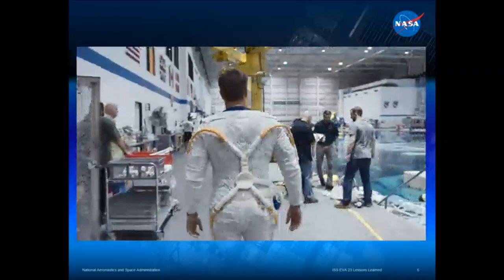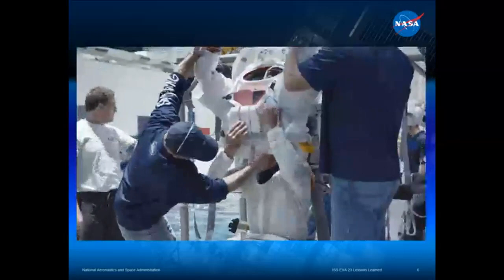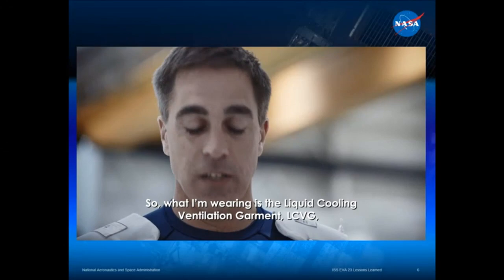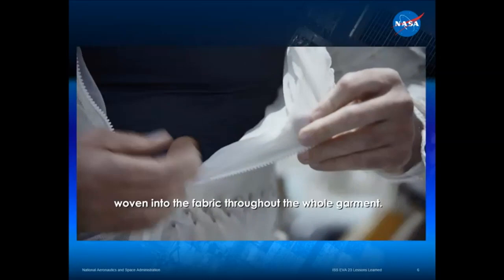Because astronauts spend so much time in the EMU, they wear a special garment under their suit that uses water cooling technology and wraps tubes around their body to keep them cool. So what I'm wearing is the liquid cooling ventilation garment, LCVG. We've got these cooling tubes woven into the fabric throughout the whole garment.